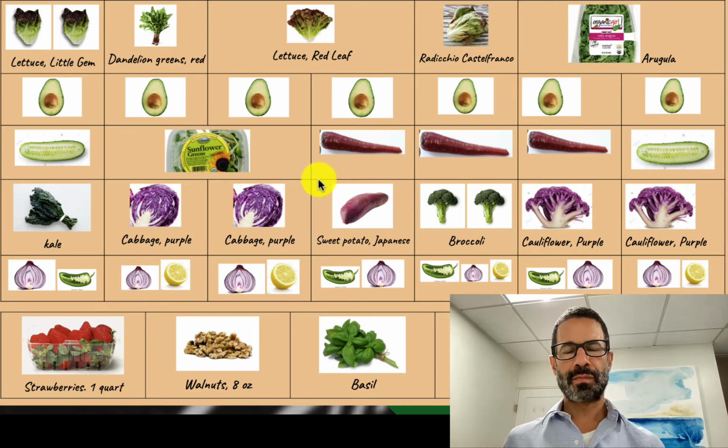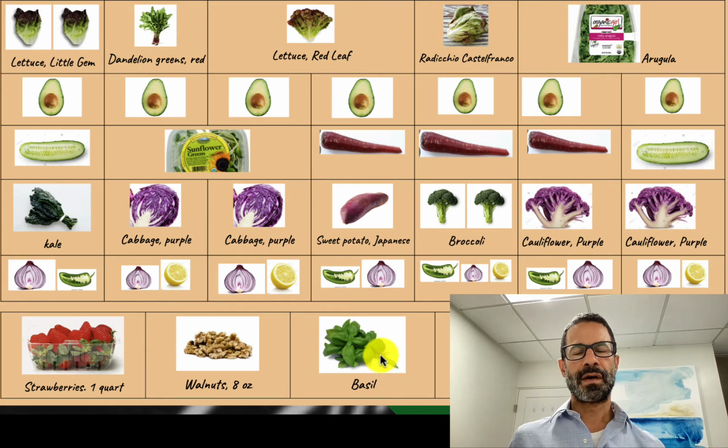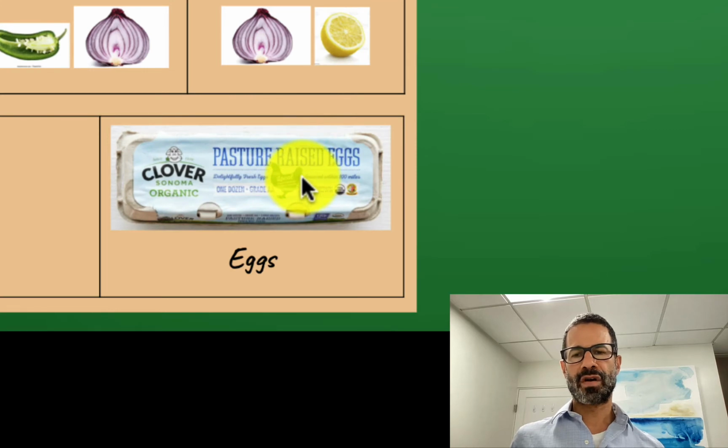I also want to put some herbs in my salad, so I will get a bunch of herbs. My favorites are basil or cilantro. And finally, I'm going to hard boil eggs to put 1 or 2 eggs on the salad every day. So I'm going to buy a dozen eggs.